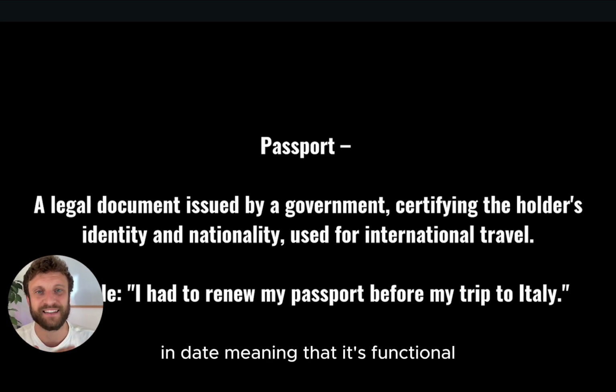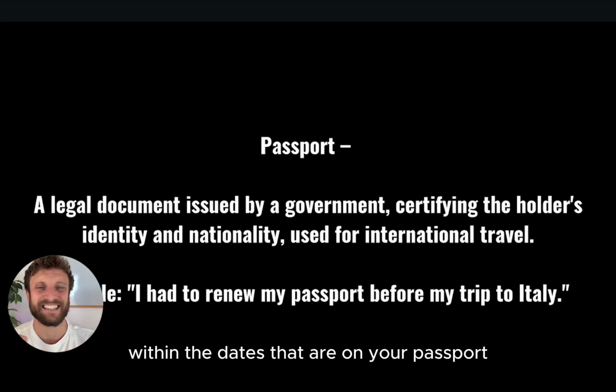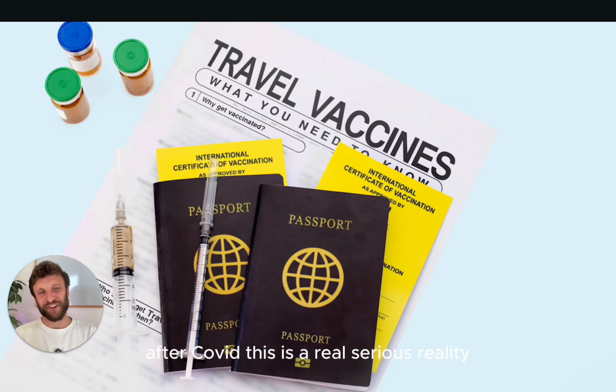In date meaning that it's functional in the dates that are given. So it has to be legally within the dates that are on your passport. So you need to make sure you renew your passport so it's up to date. Awesome, nowadays after COVID, this is a real serious reality.